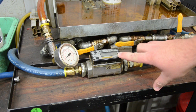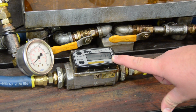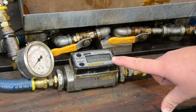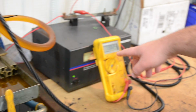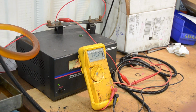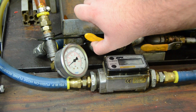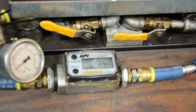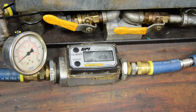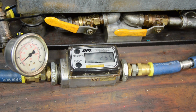So right now at free flow, it's flowing 2.8 gallons per minute, and it's going to be at alternator voltage, 13.8 volts. Then I will bring up the restriction on the outlet towards the engine, which brings up the fuel pressure. I'll bring it up to around 10 psi. It's going to be around 2.5 gallons per minute, which is 150 gallons per hour. And that's at 10 psi.